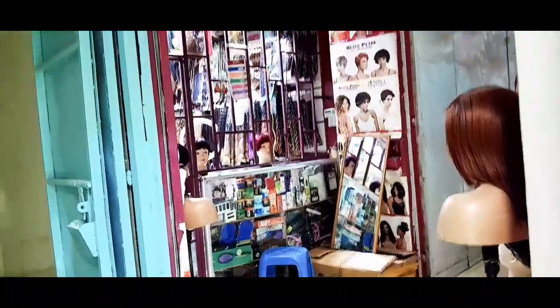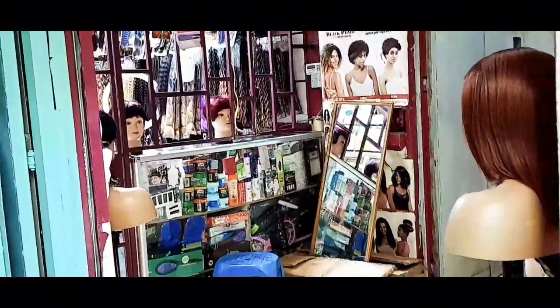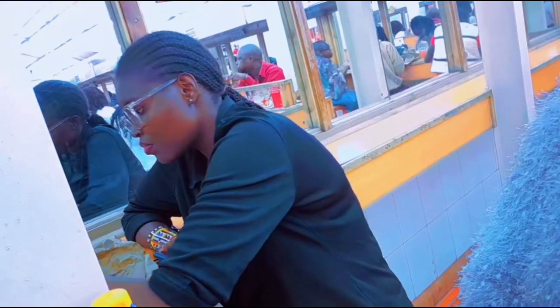It's shop 8F13. On the other side of the shop, you can see they also have hair, they sell wigs and artificial dreadlocks, and everything else you may need.